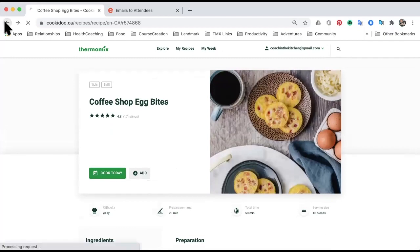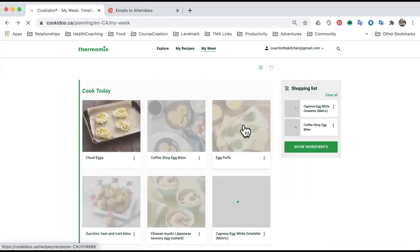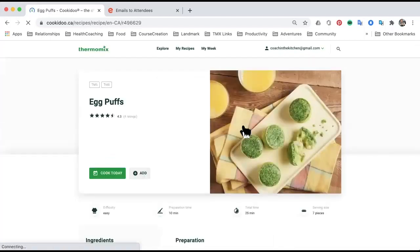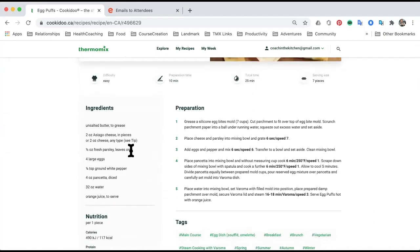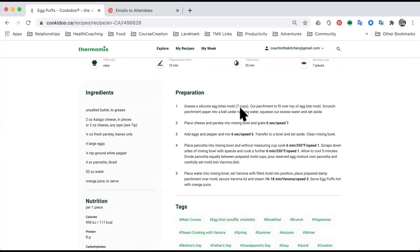And then the other one that I like the look of that I'm going to also combine with the cooking today are these egg puffs. These egg puffs require 2 ounces of Asiago cheese and some parsley. Any kind of green would be fine. And this one uses the 7-cup steamer mold. So that's what I'm going to use today. I'm going to pop it into the varoma so I can show you how you can steam your eggs as well. And this is pretty much a half recipe. So it's going to use 4 eggs, and some pancetta. What I have done this morning is I grilled up some bacon. So if you do have any bacon for flavoring, that's what we're going to do.